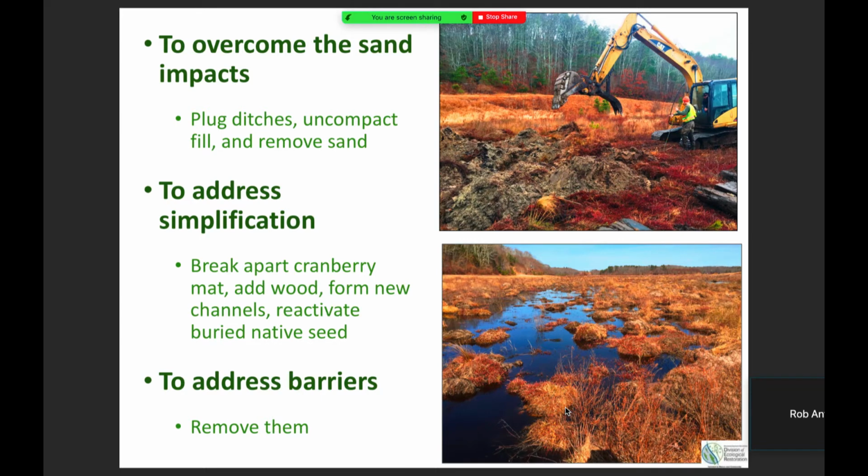So this is what we do on cranberry bog projects. We apply that recipe, and I showed you we have that sand impact we have to overcome, right? We get out there with a big machine like that, and we bust it up, literally like that. We'll sit there in a swamp mat, turn the soil over, plug the ditches, uncompact it, and we'll remove some of that sand. And you know what that does? That helps the groundwater that's underneath that sand come up a little bit. And by uncompacting the soil, those plants can start to wick some of that water up, and you could start to have different kinds of plants again.